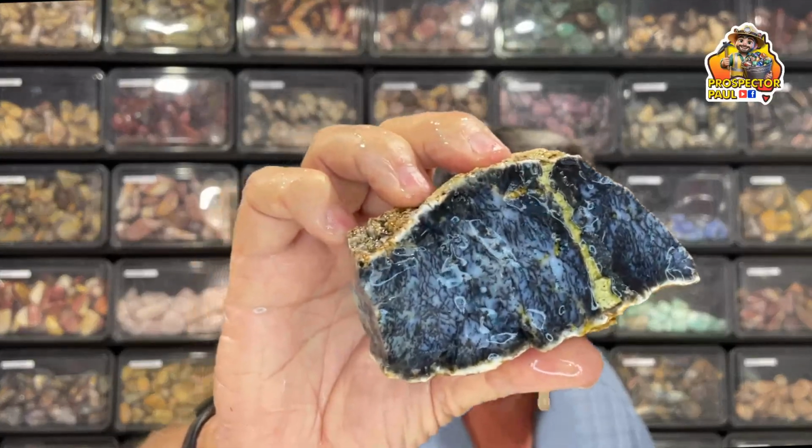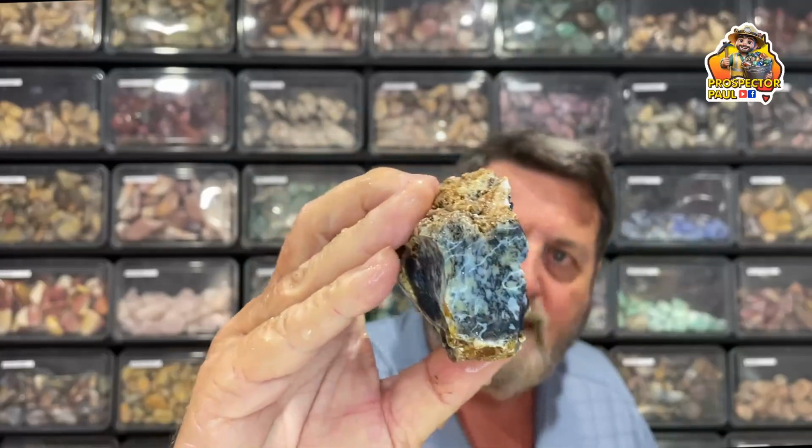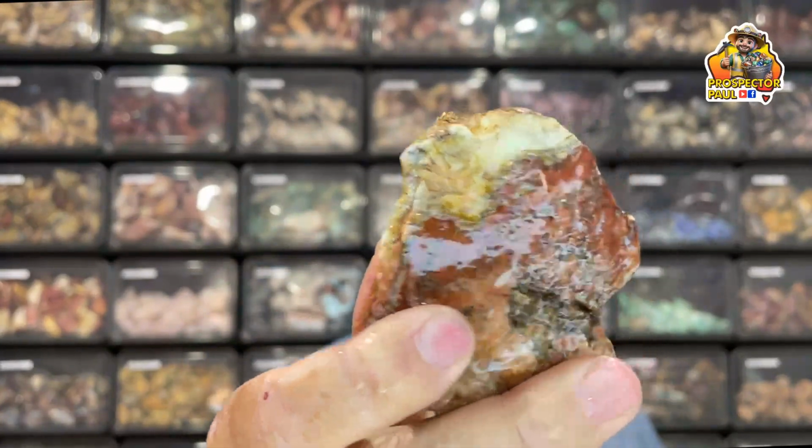Nearly there, well, about halfway really. Very dark. There are dendrites in there, they're the dark sections. But yeah, I'm hoping he'll come up nice, very dark one. This one is red with, I don't know, kind of bluey white sections in it. I'm hoping he comes up well.